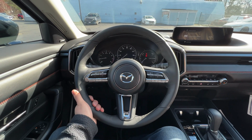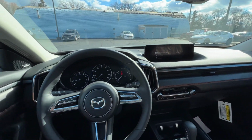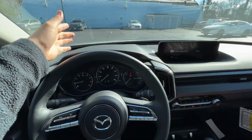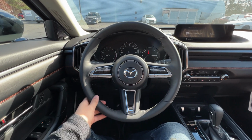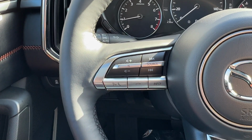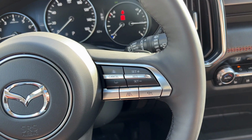The steering wheel is wrapped in leather, nice and thin, and honestly, visibility is perfect in this CX-50. So Mazda, good job. This right here is nice and soft, so there is really no plastic in the interior of this CX-50. Right here on the left, there are the volume controls, seek button, source, voice command, and phone controls. And on the right are the safety features.